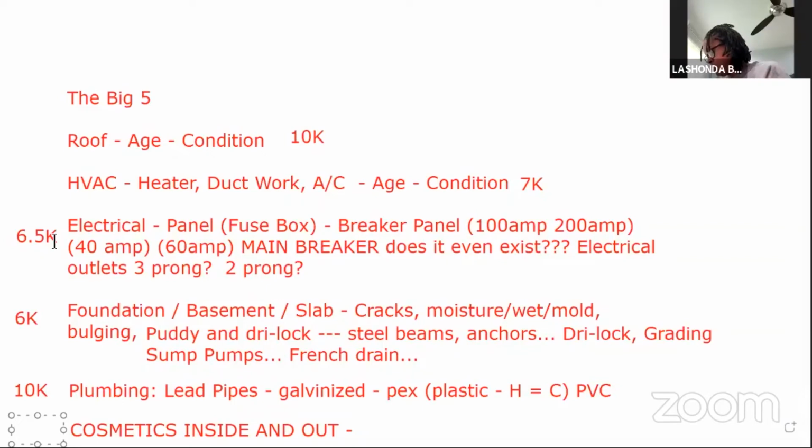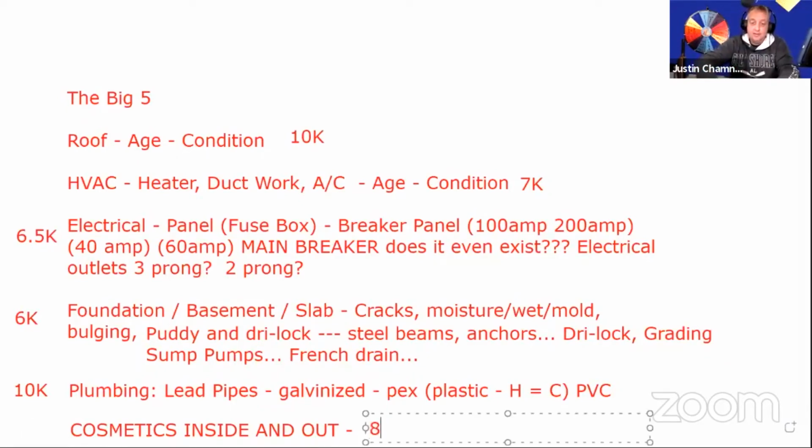Now let's talk about cosmetics. We just said a kitchen costs $8,000. What does a bathroom cost? About 4 grand. Okay, about $4,000. What might painting the interior cost? Repairing drywall, painting the interior, trim and walls, and all that. About $3-4,000. Let's say that.